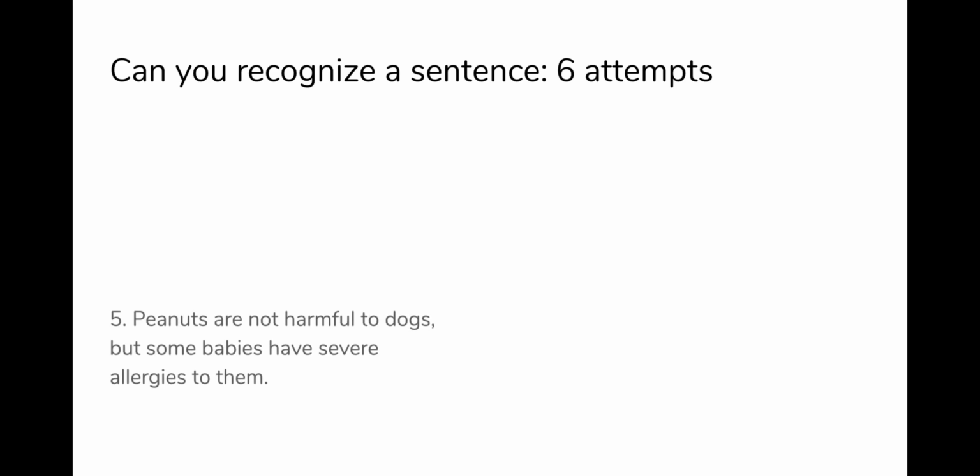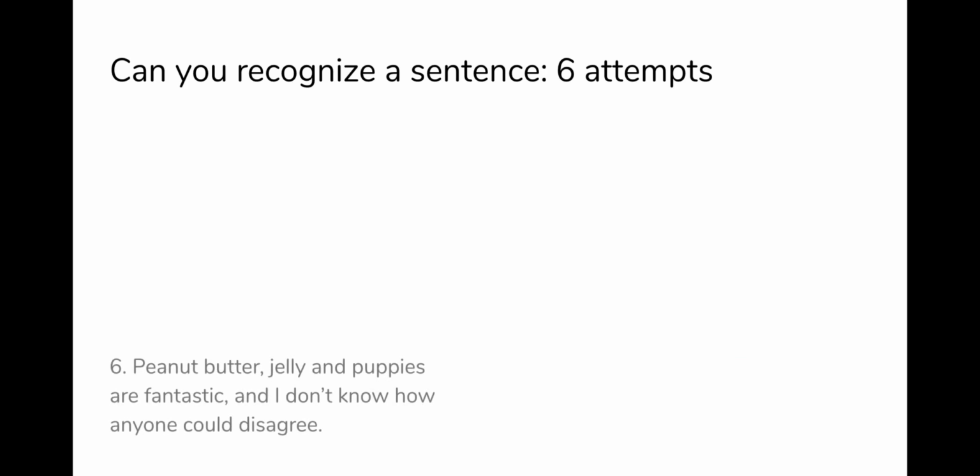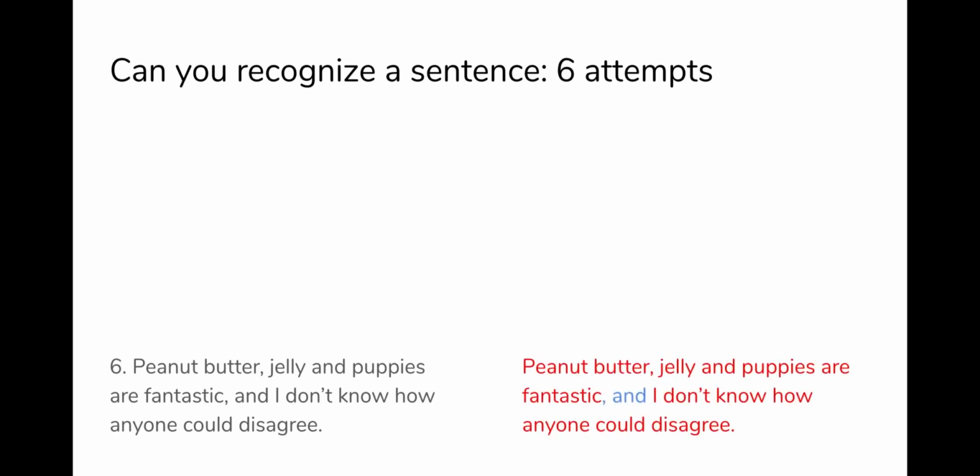Number 5, peanuts are not harmful to dogs, but some babies have severe allergies to them. That is a compound sentence. And the last one, number 6, peanut butter and jelly. I'm sorry, peanut butter, jelly, and puppies are fantastic, and I don't know how anyone could disagree. That is a compound sentence.